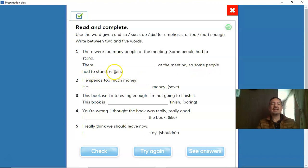So, we have to say that there weren't chairs for everybody. Okay? How can I say that there weren't chairs? There weren't chairs for everybody. You can say that there weren't enough. Then you have to use the word chairs. There weren't enough chairs at the meeting. So some people had to stand. So this is the same as this one. There were too many people at the meeting. Some people had to stand.